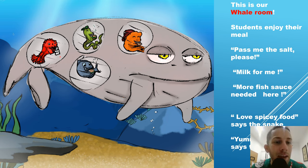You can see here, drinking the meal. Pass me the salt, please. Someone has the salt, maybe this stuffy goldfish. Milk for me, says this reddish fish. More fish sauce needed here. Maybe the shark needs more fish sauce. I love spicy food, says the snake. So we suppose he got a bit of chili sauce in his sandwich. Yummy, yummy, says maybe the starfish or someone else.